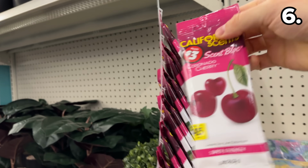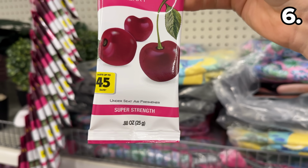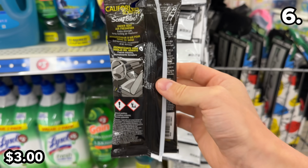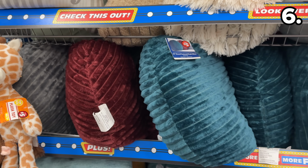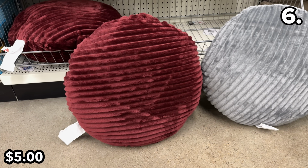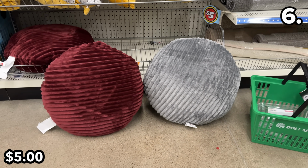If you consider car air fresheners to be unsightly, this under-the-seat alternative at $3 is more discreet compared to your typical clip-on air freshener, and they're advertised to last up to 45 days. If you need a throw pillow for a better couch, these 22-inch round plush pillows at $5 are competitively priced and supposedly easy to spot clean.